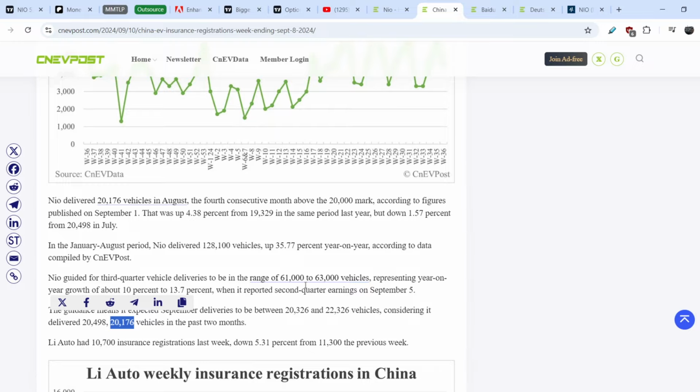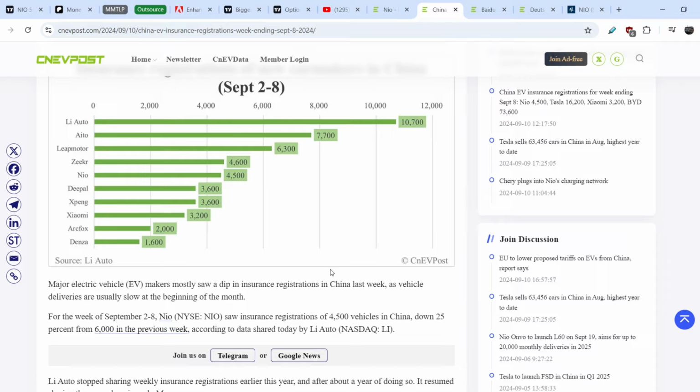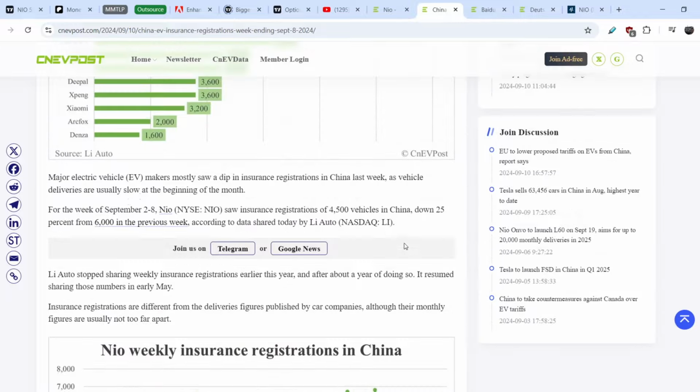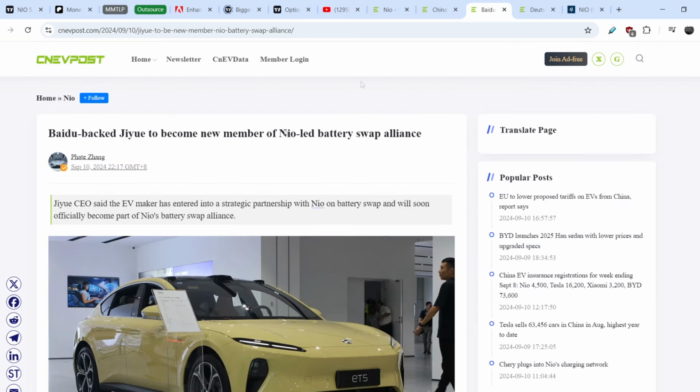And guys, for now, we have a decrease in this number, and potentially this number might be questionable if NIO fails to deliver more than 20,000 vehicles. And definitely we have to keep an eye on these numbers, because these numbers might be the next catalyst, positive or negative catalyst. On top of that, guys, take a look at their 100% positive catalysts.